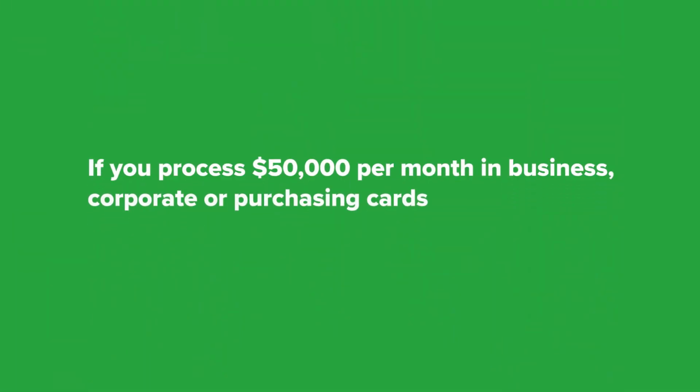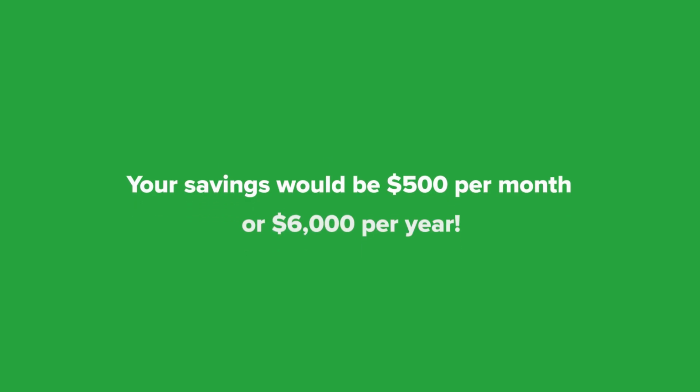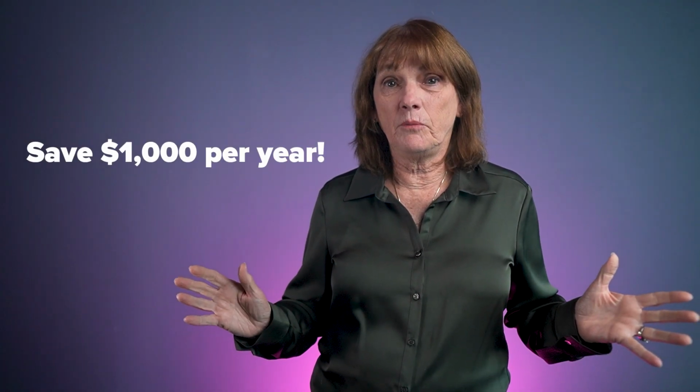If you process $50,000 a month in business, corporate, or purchasing cards, your savings would be $500 a month or $6,000 a year. If you process $100,000 per month with these types of cards, the savings would be $1,000 a month or $12,000 per year. Wouldn't you want to just even save $1,000 per year?